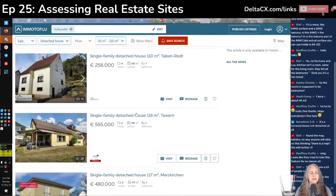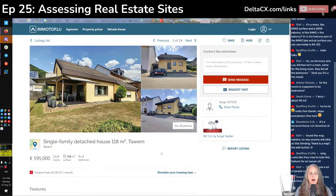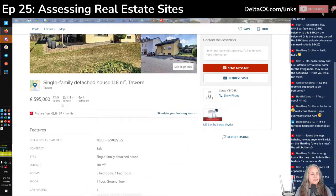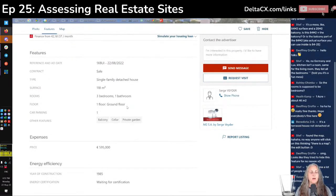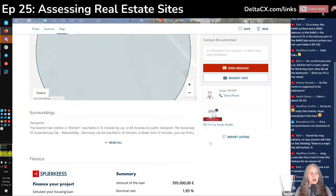Let's take a look at another individual listing. This looks like a cute country house. Okay, less cute once I see the other pictures, but okay, this was definitely the best picture. Good job to them for making it look like it was a lone house on a hill, and now really it's not. So once again, 118 square meters, 3 rooms, 1 bathroom, 595,000 euros. I wonder why this one is so much more expensive than some of the other ones.